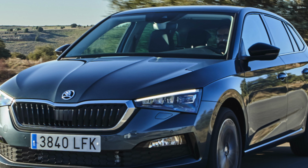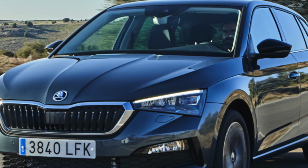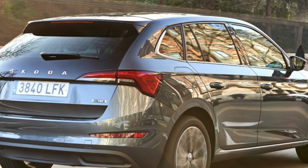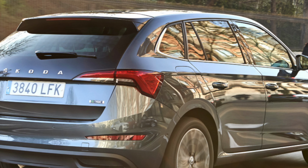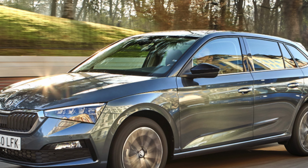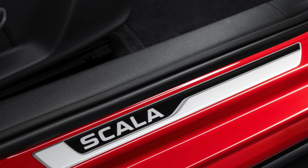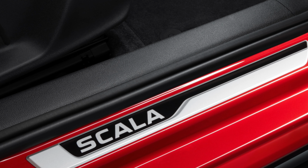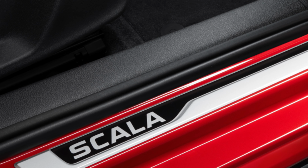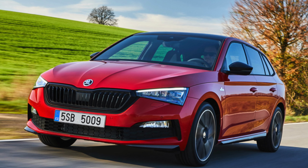The Scala is a little too new to have appeared in the latest What Car Reliability survey. However, Skoda as a brand managed an excellent 5th place finish out of 31 car manufacturers, so hopefully the Scala will be equally dependable. If you only do short journeys in town, the entry-level 94 bhp 1.0 liter should serve you just fine. We recommend you upgrade to the more powerful 113 bhp version because it gains an extra gear ratio for superior long-distance driving.